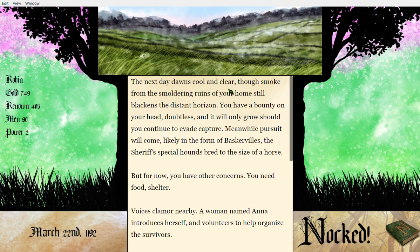Though smoke from the smoldering ruins of your home still blackens the distant horizon. You have a bounty on your head, doubtless, and it will only grow should you continue to evade capture. Meanwhile, pursuit will come, likely in the form of Baskervilles, the sheriff's special hounds. Oh, Baskervilles. Sherlock, right? Okay, so the sheriff's special hounds bred to the size of a horse. Dang.